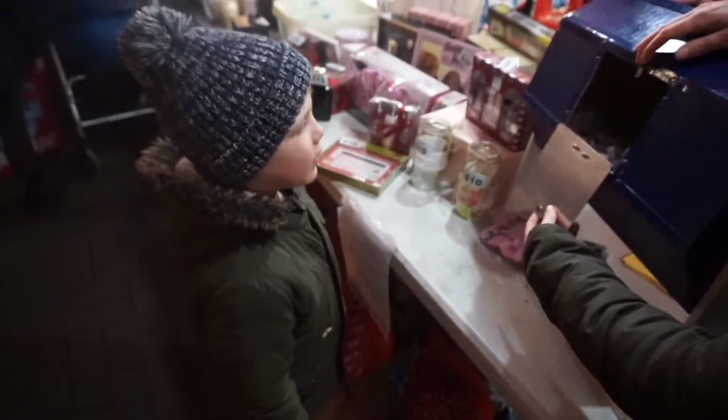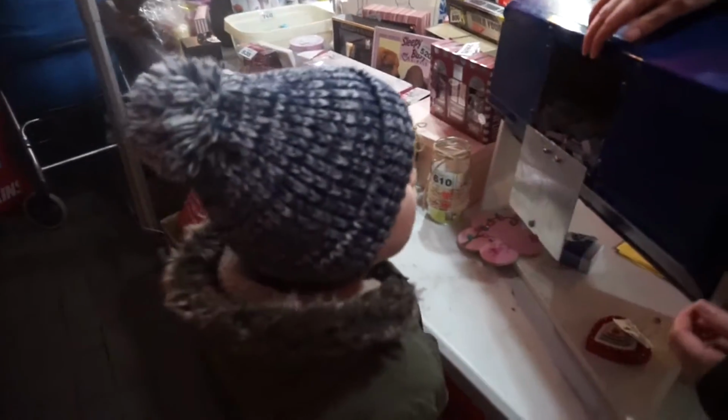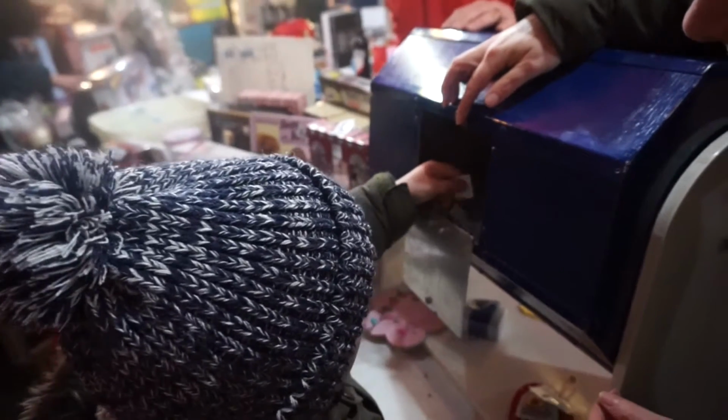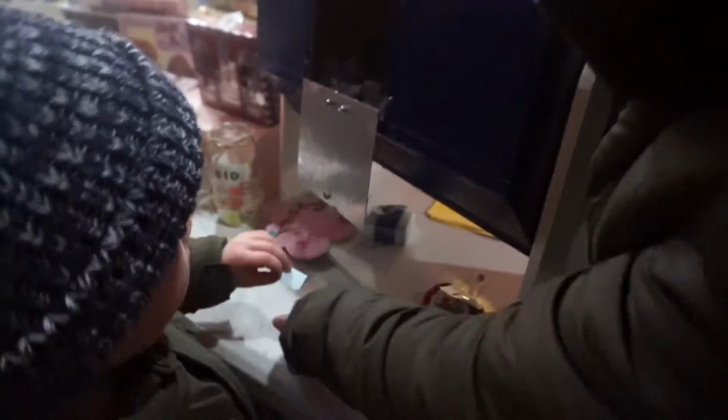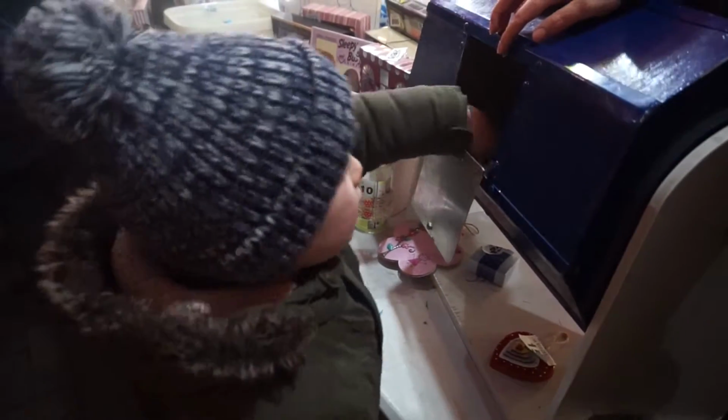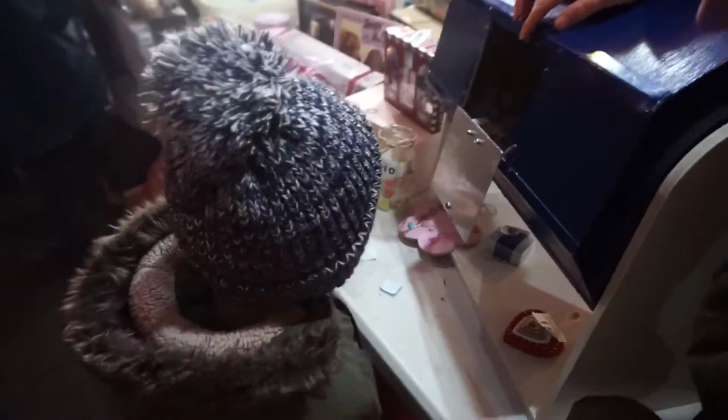Put your hand in and go really deep. Pick five. Count to five. Count them out first of all. Bring them out. You have to bring them out first. Bring five out. Good boy. Good boy. Three. Good boy.